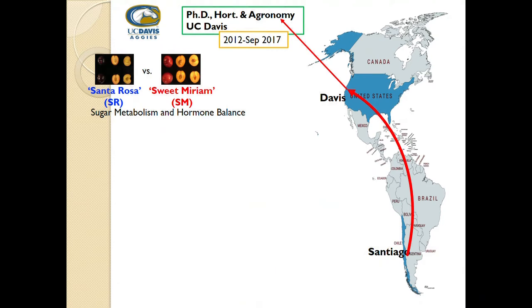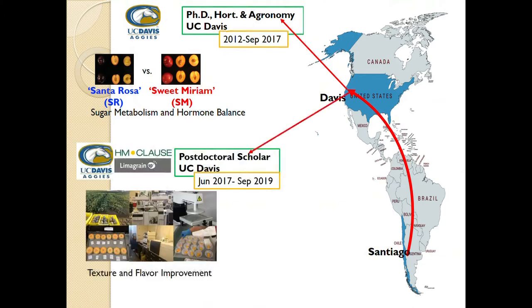And then after I finished my PhD, I stayed a little bit longer in Davis, but in a different position, in this case as a postdoctoral scholar. I started working with melons, specifically with cantaloupes. And here again, I was working with a breeding program. I was helping them try to improve their texture and flavor-related attributes with different melon selections they had. And again, this was a combined effort between the university as well as a seed company called HM Clause.